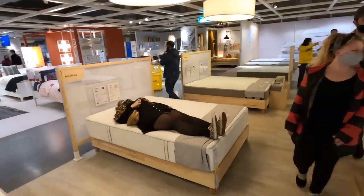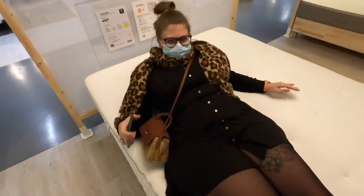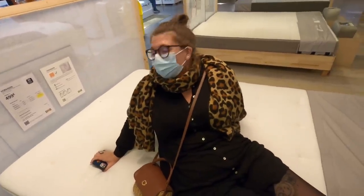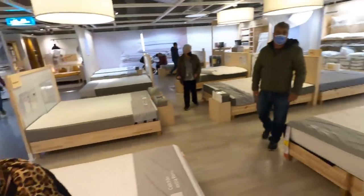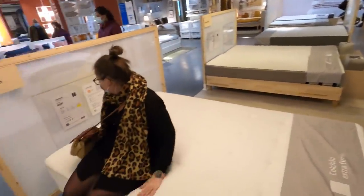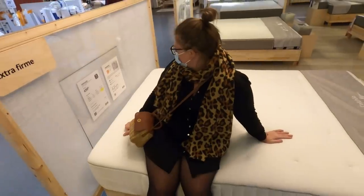I managed to lose Bee for a second, and here she is lying on one of the mattresses. She says it's actually quite comfy, which is a good start, because if you look around, there's just tons of mattresses everywhere and it's always hard to decide which one you want to get. But I think we might have found it.